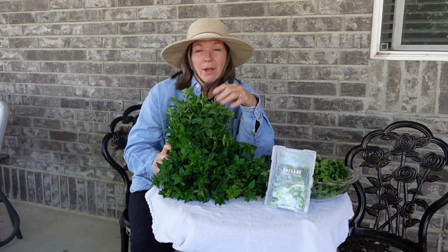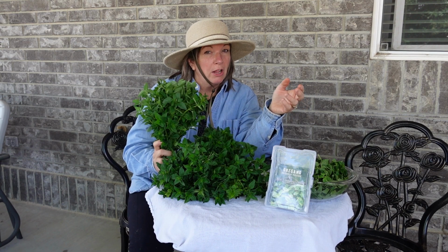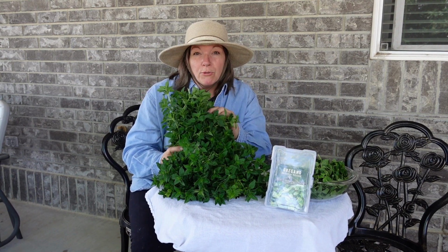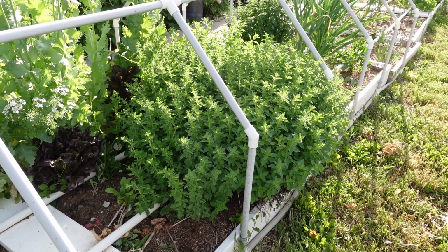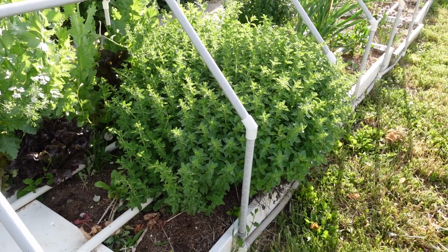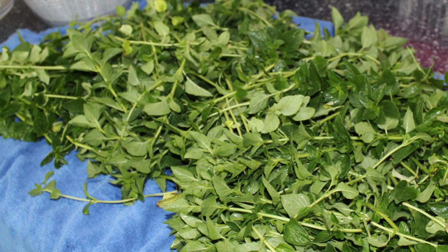So oregano, super easy to grow. It's very drought tolerant and it's beautiful in the landscape. It's kind of a really tall ground cover, but as oregano grows, it will spread. Right now is the perfect time for us to harvest it.